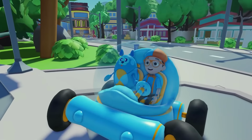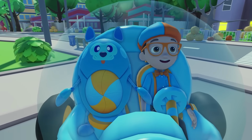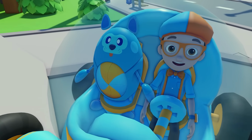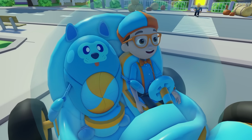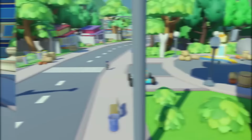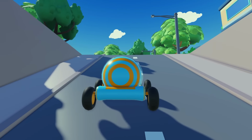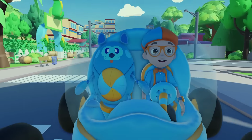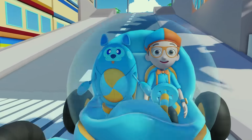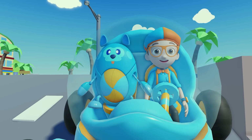Stay on the road! Oh, hey! It's me, Blippi, and this is Debo. Today, we're gonna learn about all the different things that the Blippi Mobile can do. You wanna come along? Great! Let's go! Let's get up this hill! No! No! I guess we didn't charge the Blippi Mobile enough. We're rolling backwards so fast! All right, Debo, let's keep on driving.